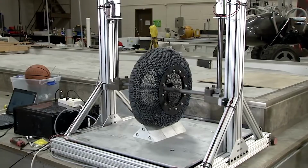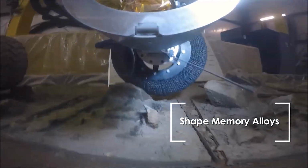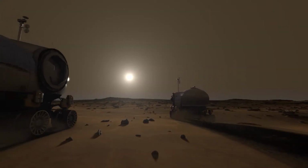I have 2 daughters. My 4-year-old knows all about shape memory alloys. Those materials I view as enabling for future Moon and Mars rover applications.